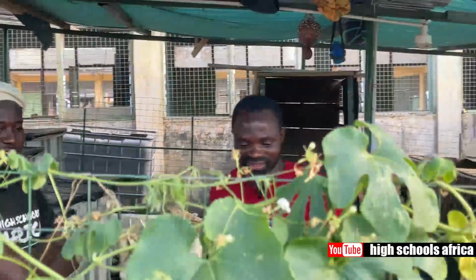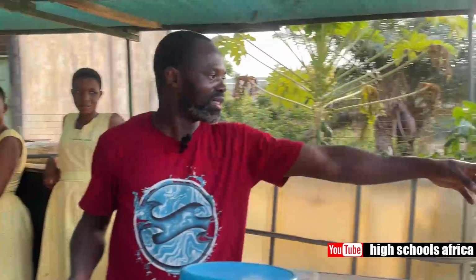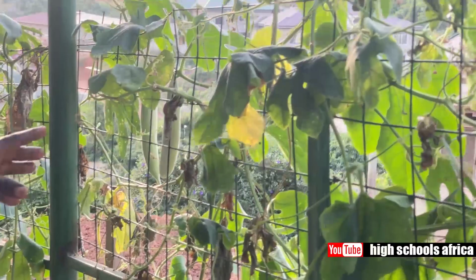I'm telling you. And then we have a wonderful plant. This thing, we call it snake tomatoes. We use it in place of tomatoes when there are no tomatoes. At a point, it will grow very big. Then it will change into a yellowish, reddish color. Then when you blend it, it tastes like tomatoes, no difference.